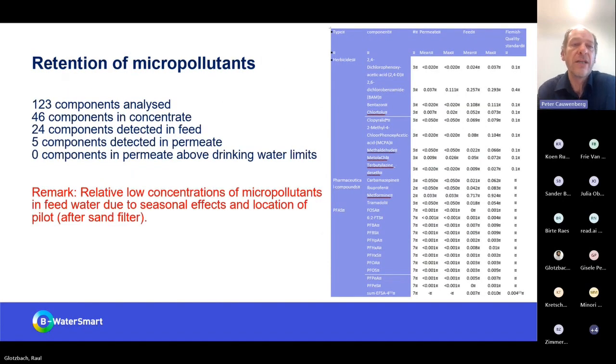Okay, when we look at the retention of the micropollutants, we did analyze about 123 components in total. Of the micropollutants, mostly pesticides or pharmaceutical residues, there were about 46 detected in the concentrate. Of course, the concentrate is about 20 times higher in concentration compared to the feed.